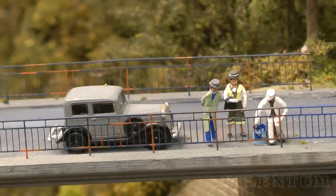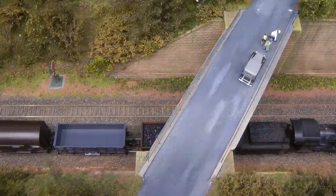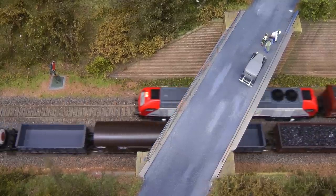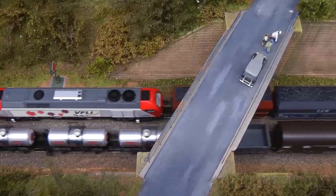There are also some diesel locomotives and, for example, the famous French rail car. Therefore, there is no catenary, because the French model railroaders do not prefer high-speed trains, only steam trains and freight trains.